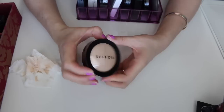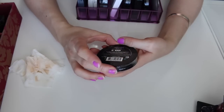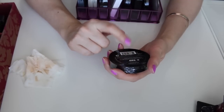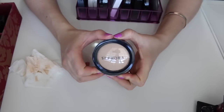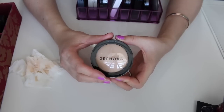This is the Sephora Micro Smooth Baked Face Compact in Light. They actually describe this as a powder foundation, I believe, on the website, but it doesn't say that anywhere on here, which is very strange. But this is my second one. I used up the first one. I absolutely love this. It's really smooth on the skin.